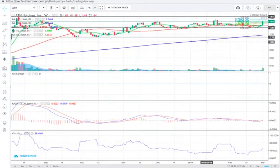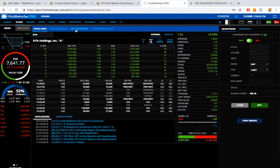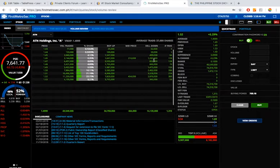Now, should you decide to trade ATN next week, let's take a look first at the volume review of this particular stock. So today ATN closed at, again, 1.52. Its intraday high is 1.53 with an intraday low of 1.43. 22% of today's volume was printed at 1.52, while 21% was printed at 1.51. If there's a particular range here that you need to pay close attention to, especially if you would really want to pursue trading ATN next week, I would suggest monitor the price between 1.5 and 1.52. There's something noteworthy as well at 1.46 and 1.47.